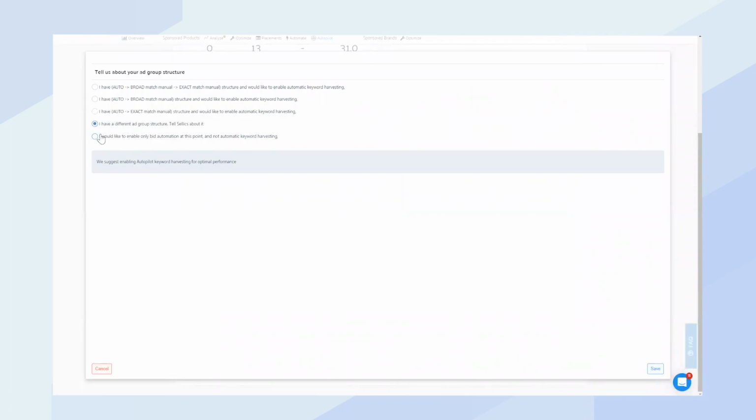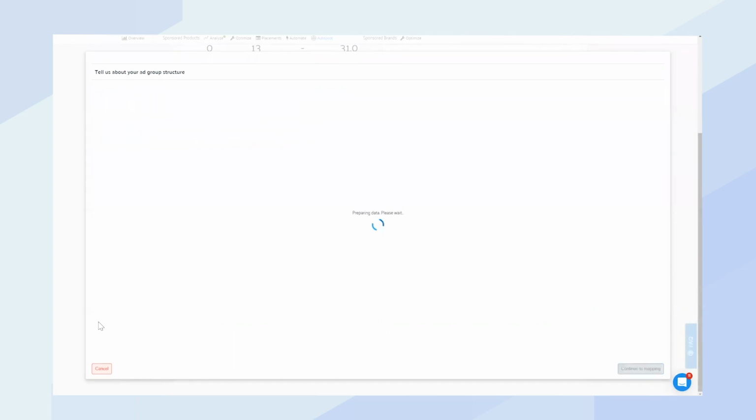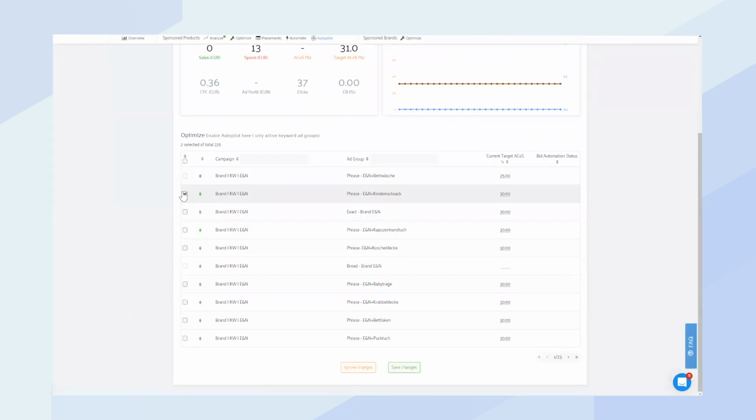So you can just go and hit save, and this will essentially start your Autopilot. And then Autopilot is doing the bid management for you and is adjusting the bids constantly on your behalf, right? So it's a very simple solution. You just enter your target ACoS and then you press start, right? This is essentially how Autopilot works.